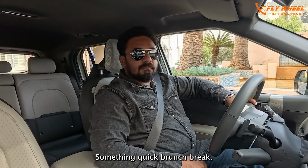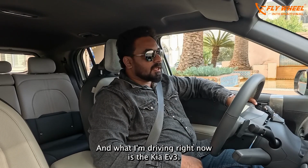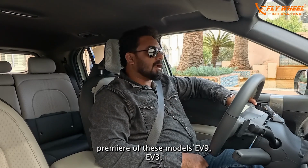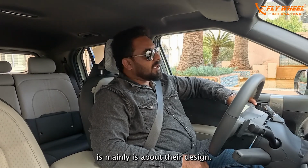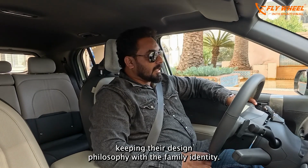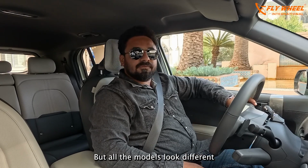So after a quick brunch break, we are restarting, and what I'm driving right now is the Kia EV3. I was there for the world premiere of these models, EV9, EV3 and EV4, when it happened in Seoul last year. And one thing which I realized about Kia is that it's mainly about their design. They always try to bring some groundbreaking design to their cars, keeping their design philosophy with the family identity, but all the models look different.